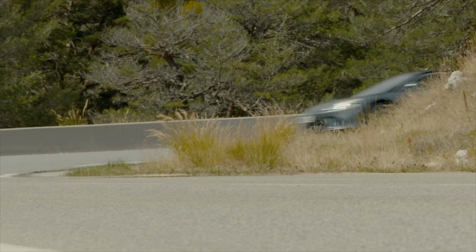Put into the active panel with sport. Change the chassis to sport as well. It definitely gets firmer. The engine gets more insistent. You get more of those cracks, pops.